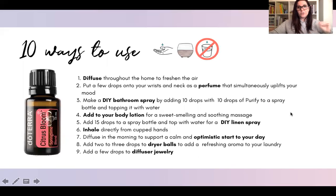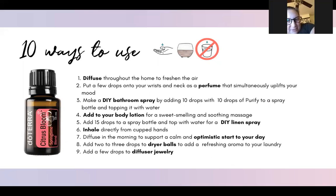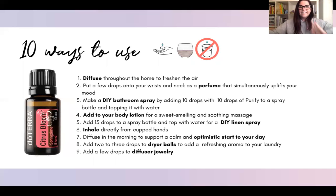So here are some different things you can do with it. Diffusing it is a fan favorite because it just makes everything smell like springtime. So it smells like what the trees look like, I kind of think. Again, just like Balance, you can't take this one internally. It's just for topical and diffused, or just smelling it in. It's amazing as a perfume. You can make a bathroom spray or really any kind of spray.